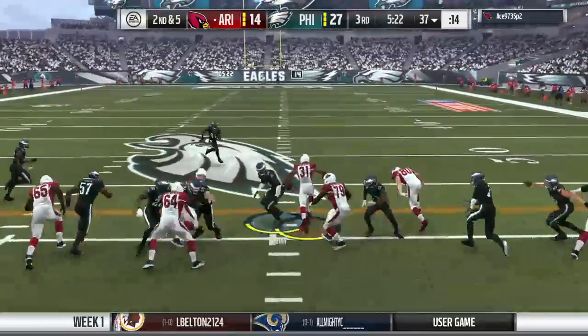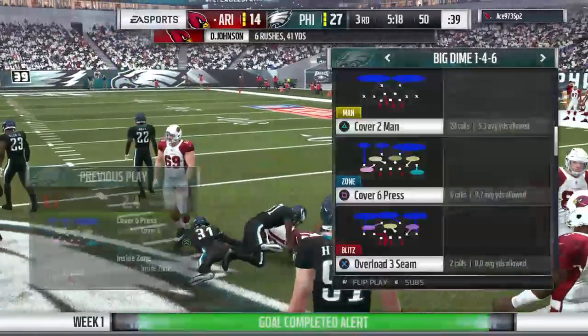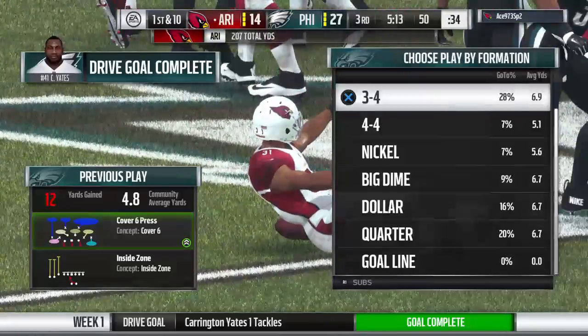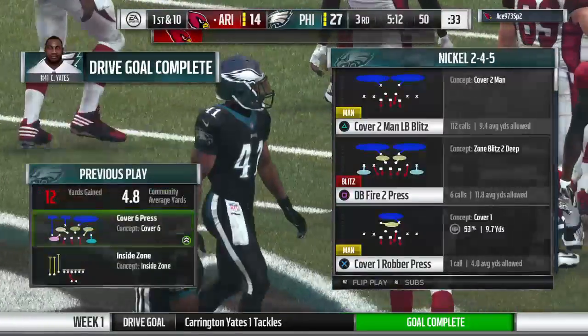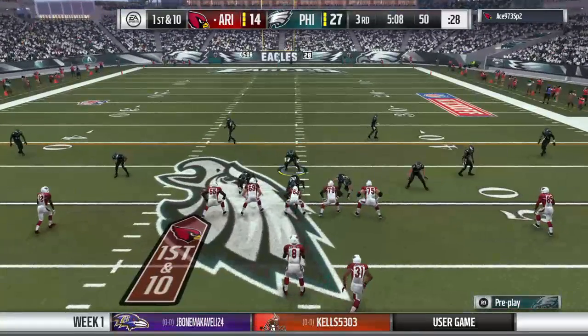On second down, Johnson. And he gets this one to midfield before he's brought down. 12 yards there as they move the chains. The more football I watch, the more I want to check and see if teams are going to panic when they're down on the scoreboard. And this team has shown no signs of doing that.